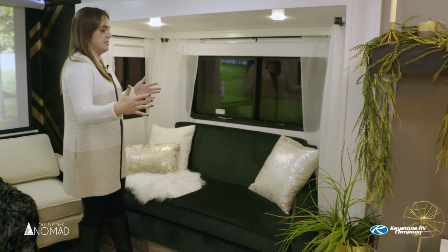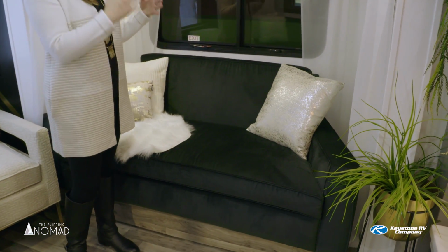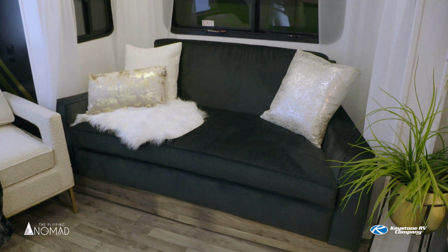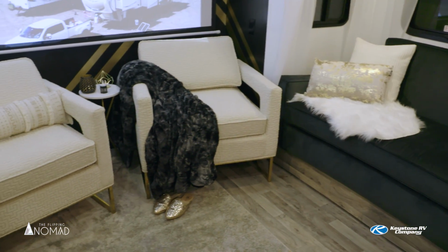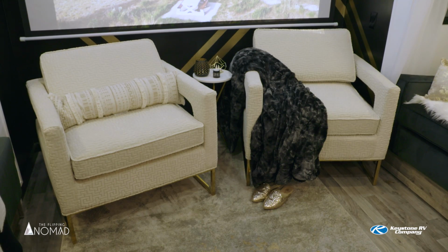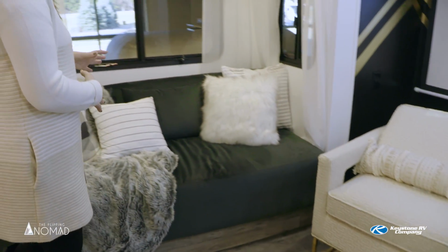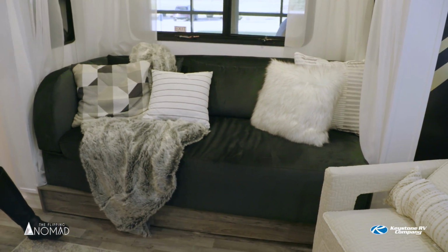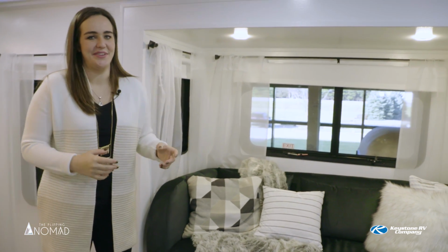So I went with this funky kind of triangular shape green couch, because why not? At the back of the rig, we've got 2 freestanding chairs that have a really fun Tetris pattern on them with open arms to kind of create that line of sight that carries through the chair. And then on the slide on the door side, again, a funky, one-arm, rounded chair, very unique, something you don't even see in a house, let alone an RV.